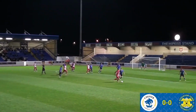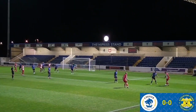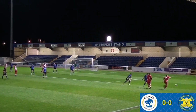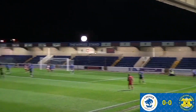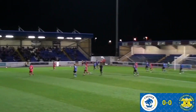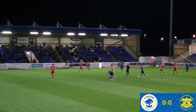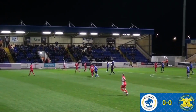It's back out now with Lewis King. To Micah Roberts on the right. Through for Lewis King. Can he cross this in? Looking to get past Weeks. In. Oh, I think it was Bags in there with the header. Just couldn't get the right connection. It's gone out for a Chester throw-in on that right-hand side. That was an excellent chance for Stockton.